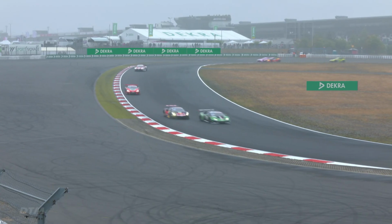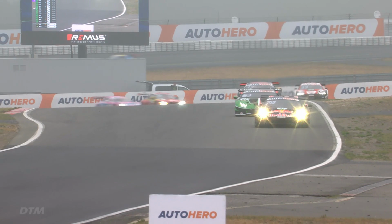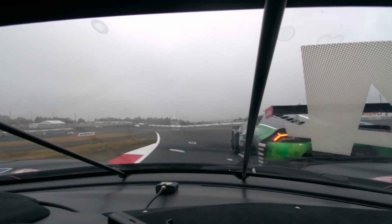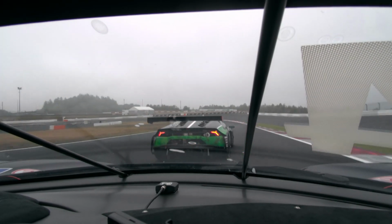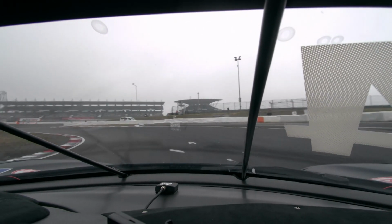Going side by side with Gutz, who'd got into the pits as well, with Sheldon van der Linde, and then Felipe Fraga, with far more heat in the tyres, pounced on Mirko Bortolotti to get the lead of the race back. Bortolotti trying desperately to hang on to his car during the opening sequence of corners on very cold, very new tyres. This is a replay of how Fraga simply drove around the outside of him.